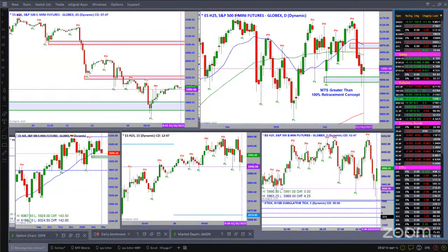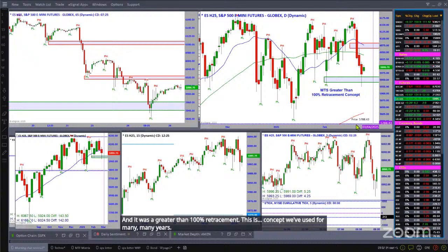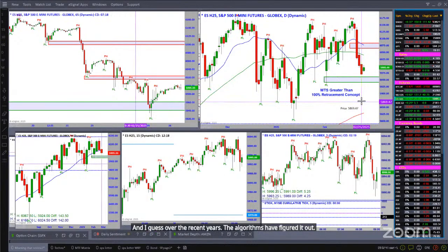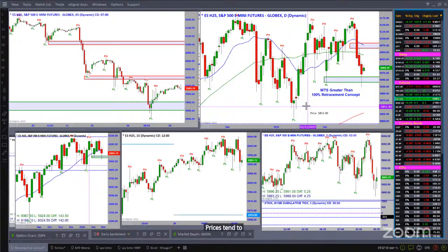All right, so we got the three down days in a while that we were looking for, and there was a greater than 100% retracement. This is a concept we've used for many, many years, and I guess over the recent years, the algorithms have figured it out on multiple time frames, primarily the shorter time frames. Like I said, we've used this for many years, and the concept is that after a greater than 100% retracement, prices tend to stabilize. Now, it depends on how they come down there, and this came down there perfectly.